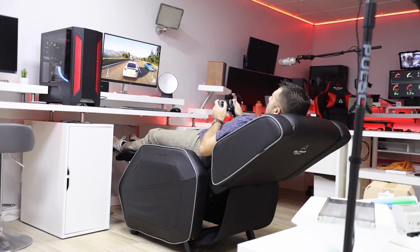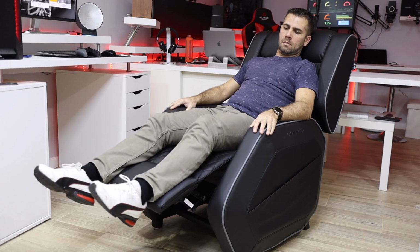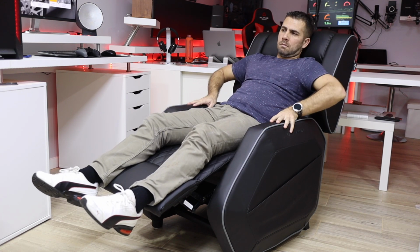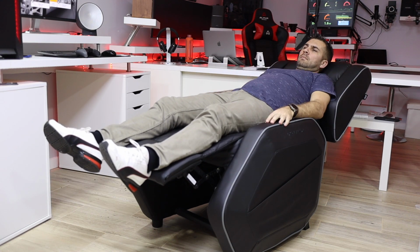Now, that being said, in terms of build quality, I do believe that the materials, at least what I feel, are great. This one is a synthetic leather, black and red, really nice right over here. It's not heavy, it's easy to transport, and very comfortable.